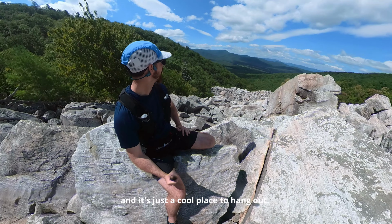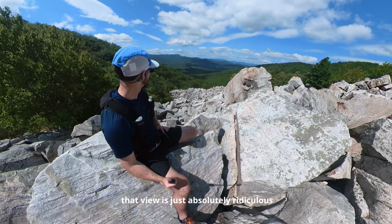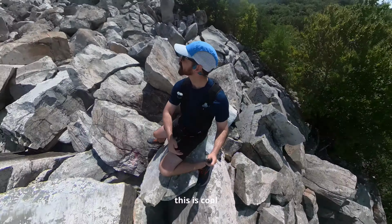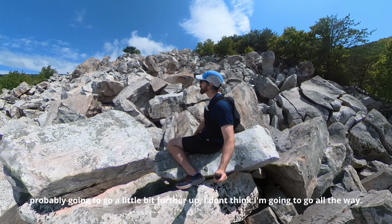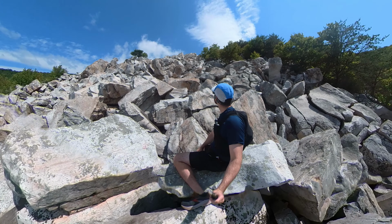It's just a cool place to hang out. That view is absolutely ridiculous. This is cool. Probably going to go a little bit further up. I don't think I'm going to go all the way, but I might go up and get back on the trail. Just want to see what's up there.